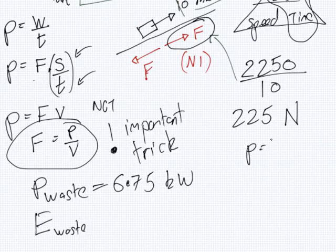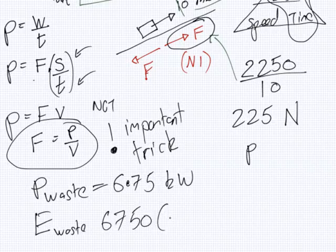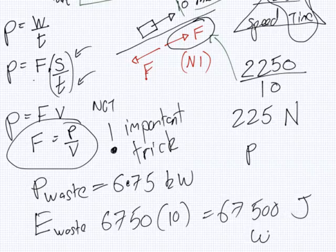So for the wasted energy, power equals work over time, so work equals power multiplied by time. So it will just be 6750 multiplied by 10, which is 67500 joules wasted as heat energy from the engine over 10 seconds. If it was 20 seconds, we should just multiply by 2.